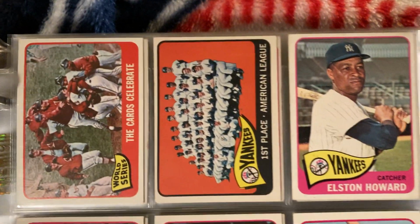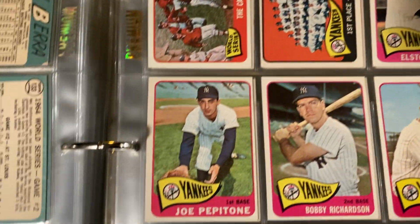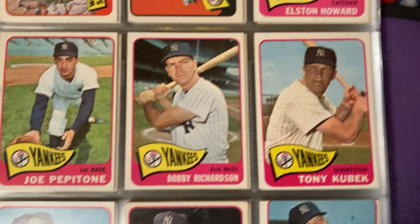So now we go through the teams. First place team, 99 wins that year, is the New York Yankees. See their lineup there with their catcher Elston Howard, Pepitone. Good double play combo, Bobby Richardson, Tony Kubek.